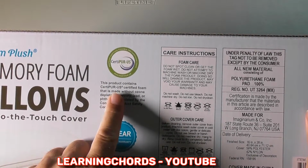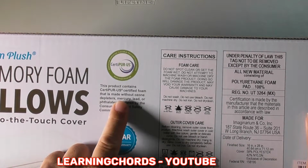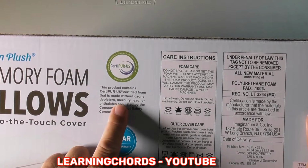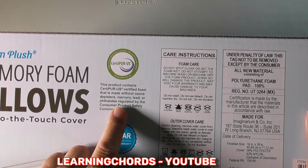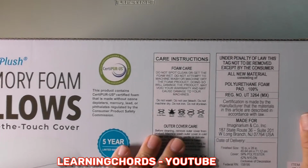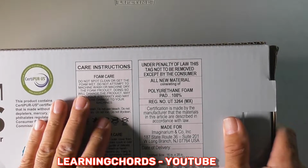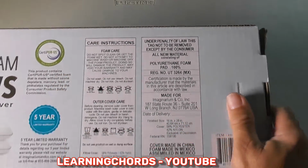This product contains certified foam that is made without, I almost missed the without, ozone depleters, mercury, lead, or whatever that is regulated by the Consumer Protection Agency. 5-year warranty, that's wonderful. Care: do not spot clean or get the foam wet. Do not attempt to machine wash or machine dry.